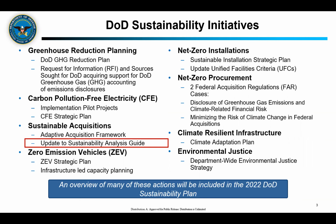That's a big deal for the department. It's sort of like a best in class activity. And it's not going to be a consultant, it's going to be a partner. So we're going to be hand in hand with a group of folks, most likely a conglomerate, to help the department do this. The White House has asked every agency to have several plans in place. One is a carbon pollution-free electricity plan, and we're implementing pilot projects now, and we're developing a CFE strategic plan. There's a net zero installations plan.